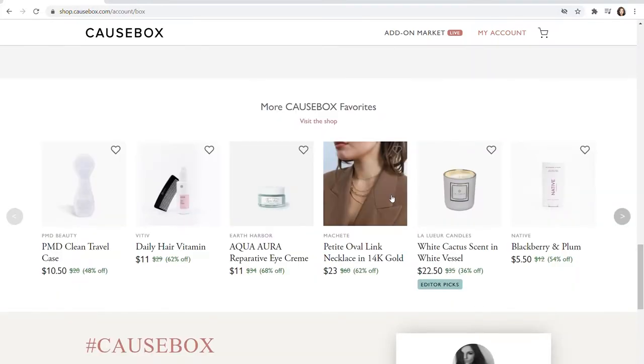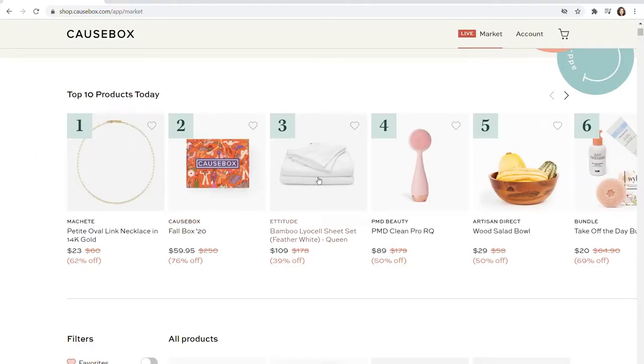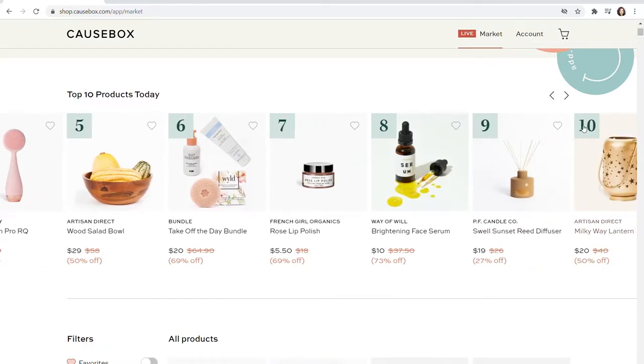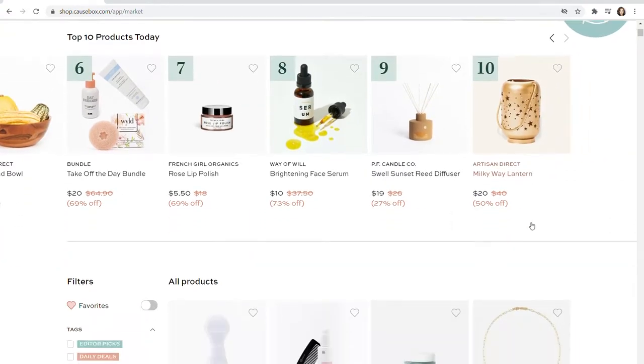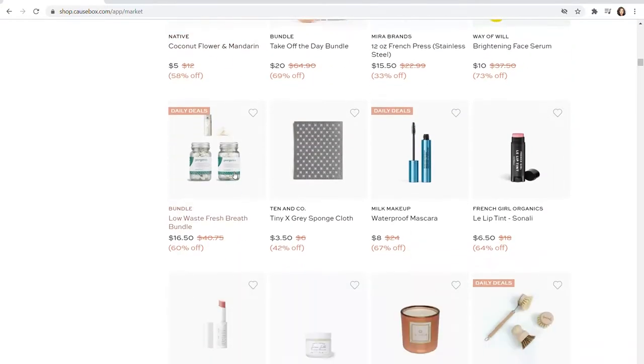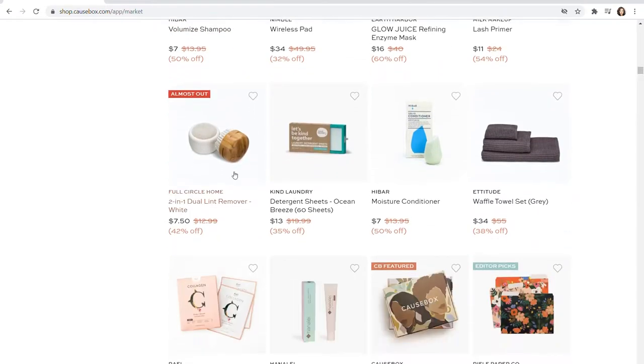And now I'm going to save my choices. Ooh, and then there's an add-on market up to 70% off. So I can choose, oh wow, a PMD clean travel case. I can also choose the bamboo Lyocell sheet set. I don't need any bedding. The take it off bundle, that does sound really nice. I don't think I'm gonna get anything from the top 10 products of the day. Just gonna quickly look on here for some other things, see if anything else catches my eye.